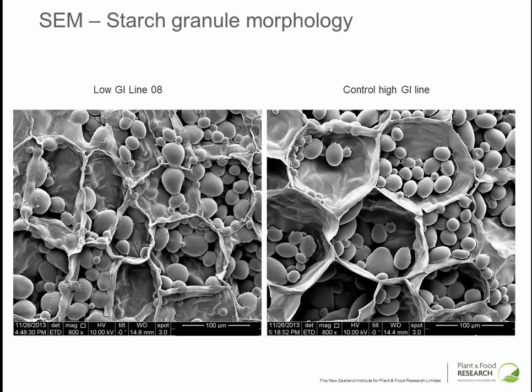On the left, again, we have one of the low GI lines that we're interested in, and on the right, the high. Initially, when we set out to do this work, we were quantifying to see if the starch granules have a difference in average size. However, when I began this work, I quickly came to realize that it was quite difficult, because there seem to be two very distinct populations of starch granules. Some are very small, almost under 10 microns, and some are really big, up to 80 or closer to 100 microns.